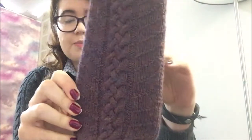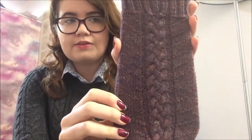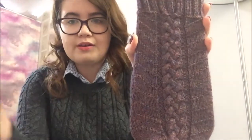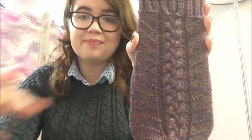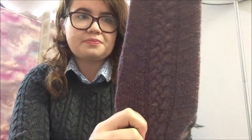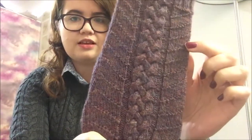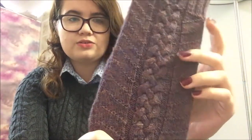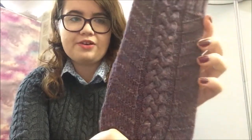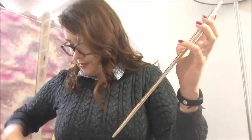and these softened up a dream when I soaked them. So this is a Wendy Roam 4-ply. My hair is all over it. And these are a really lovely pair of socks to wear now. I really enjoy wearing them. So yes, lovely plain sort of cable on this sort of purpley variegated yarn. So those are from last time.